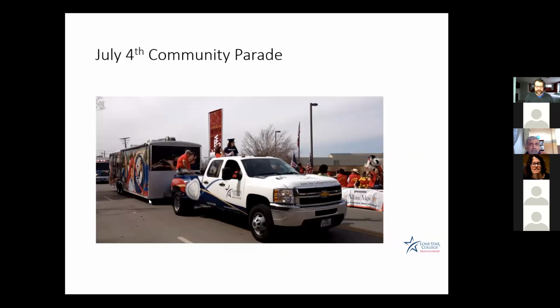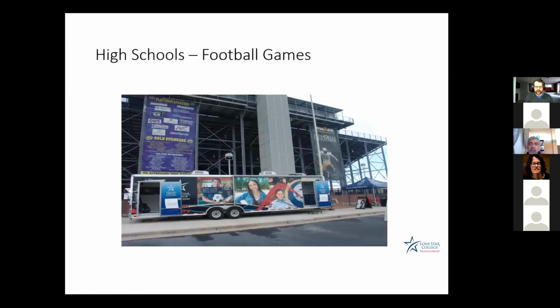This is the parade, just to show you, we do different events in the community, and we always have this van as one of our main recruiting tools. We have people who can walk around, and inside the van we have all the goodies to give away. We have flyers and everything, which we pass on to the people who are watching. This has been very, very successful. We take this van to the football games in the fall, and it's been very, very successful.